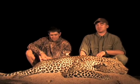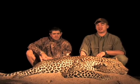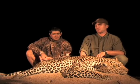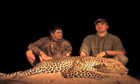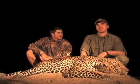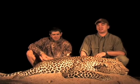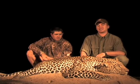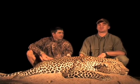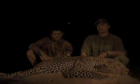So we got everyone in position, the cameraman ready, the guide had his binoculars and the light ready to go. I was all lined up, I had the bait in the crosshairs, waiting for the light to go on. Philip here hit the light. There was a big cat on the branch. He was chomping away. I could see that he had a big neck compared to the female that we saw a couple nights before. So it looked like a good cat to me.